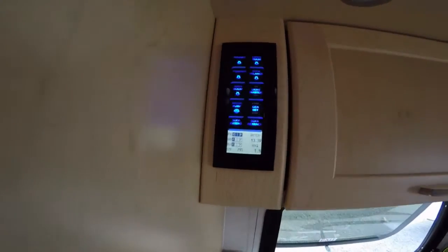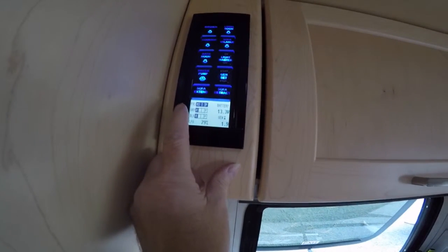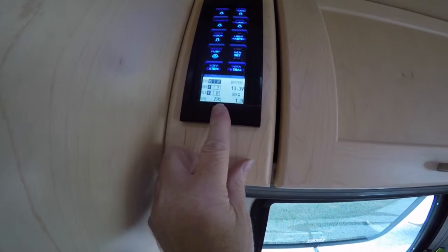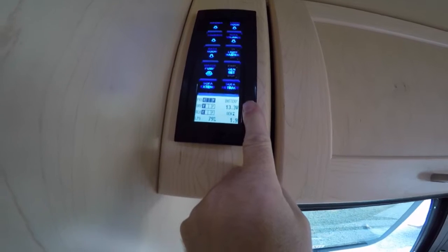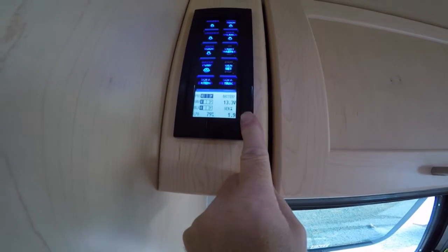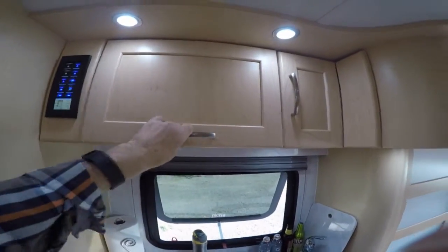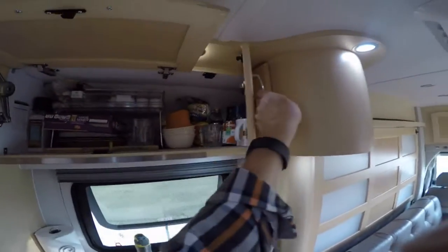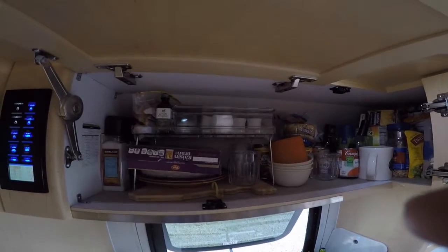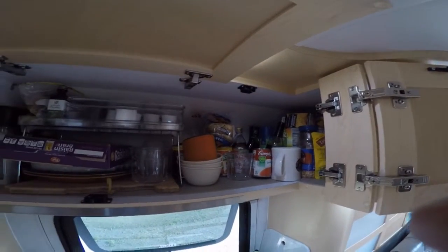There's another control panel up here. This one also has gauges that tell me how I'm doing for fresh water, gray water, black water, how much liquid propane I have left, the charge on my battery. I'm plugged into shore power now, so it's doing pretty well. And how many hours on my generator, which is 1.9 so far. I've got some storage up above in the kitchen. Nothing too exciting, mostly dishes and junk food and other things that I'm embarrassed that you're seeing.